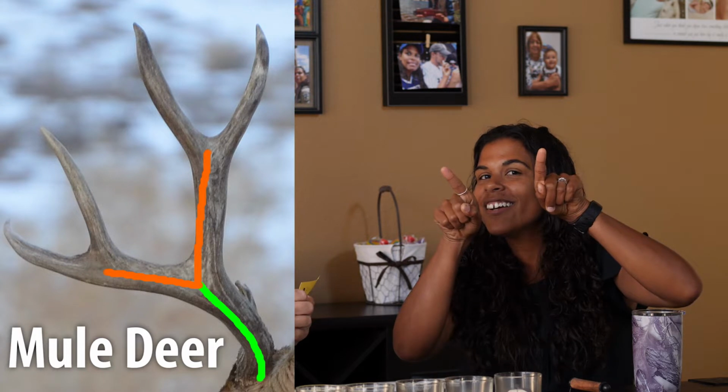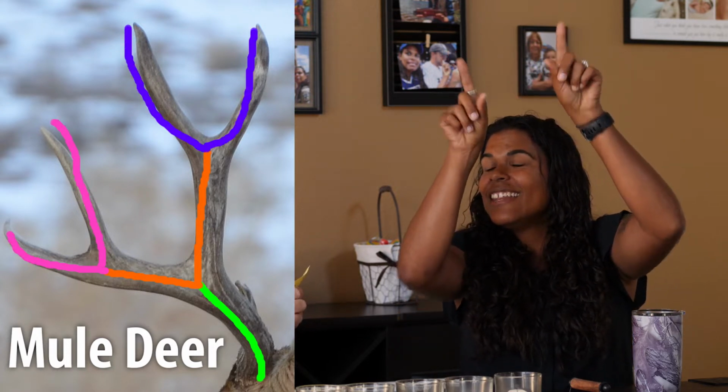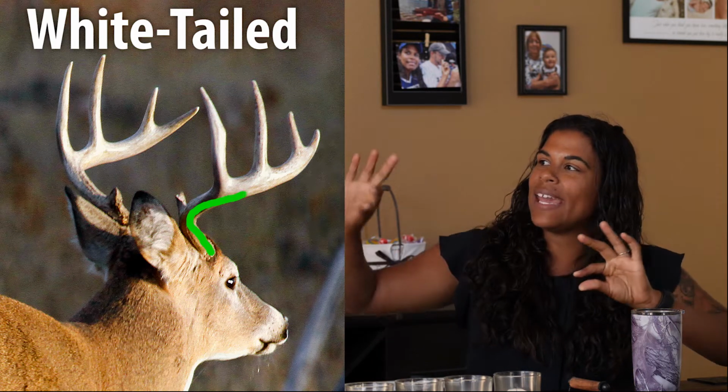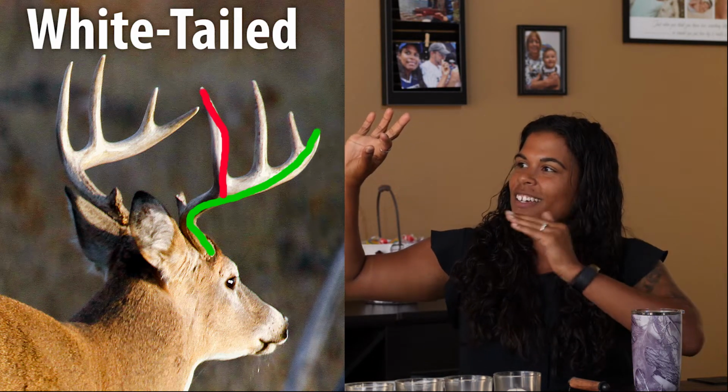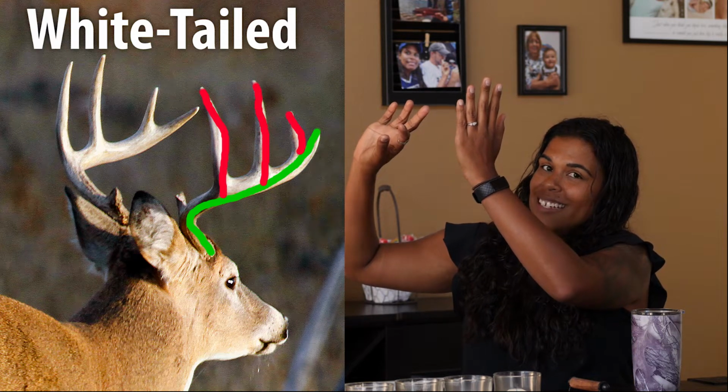Okay, next. Antlers. So you said you do look at the antlers. Now, we're going after does, but if you were going for a buck, how would you know the difference between a whitetail buck and a mule deer buck? Okay, so I know the difference. Sometimes I get them mixed up. A little nuanced. Mule deer fork like this, and then fork again, and then fork again. And then a white-tailed deer has one main branch, and then the prongs come off of the one main branch. Did I get it right? You did, A+. Okay. It's good to know.